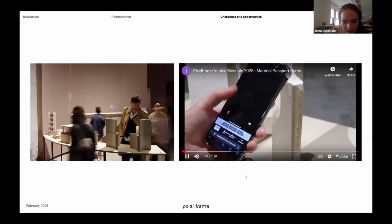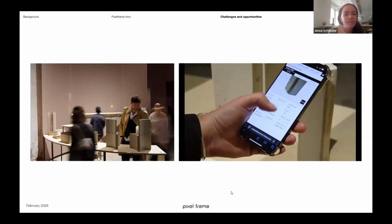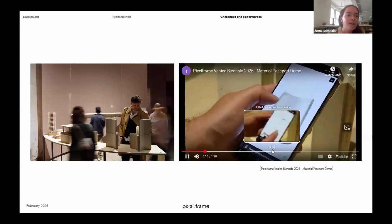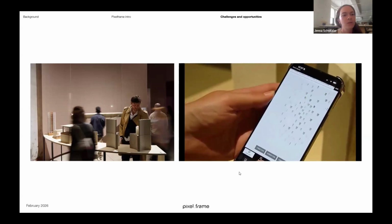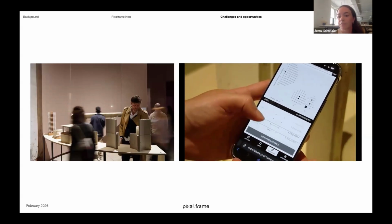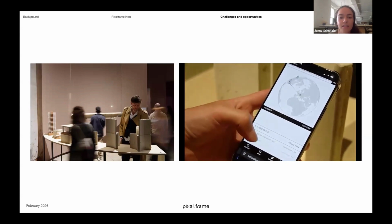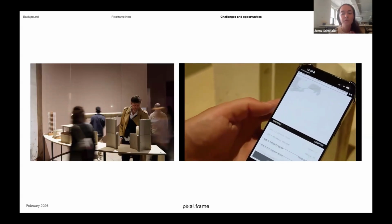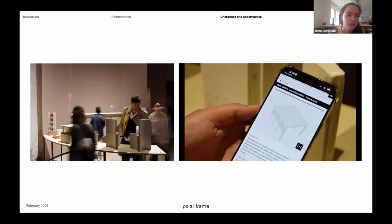And Inge's playing a video of our online material database, or material bank, that was debuted at our installation at the Venice Biennale last year, where we have an online inventory of all of the pixels currently in circulation, and you're able to see their module location, usage, and carbon history. This data feeds into the back end of the computational design methodology we've developed to optimally assign pixels to ideal locations in a structure.